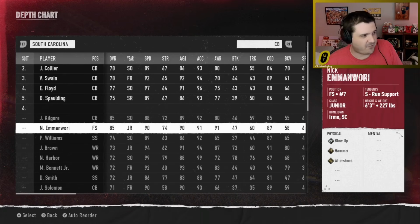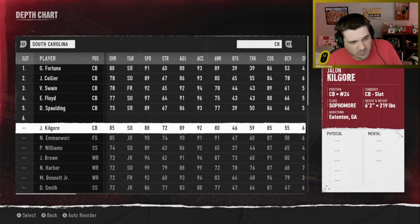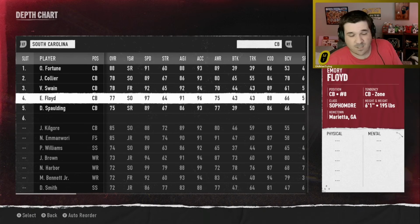So that gives us 4. If we're assuming we're getting some speed boosts, I'm not sure on these guys. 4 at least around 90 speed corners, all with really good size. Right away, looking pretty solid, but this was another. We're looking a little thin. We need some help. Let's get to the transfer portal.